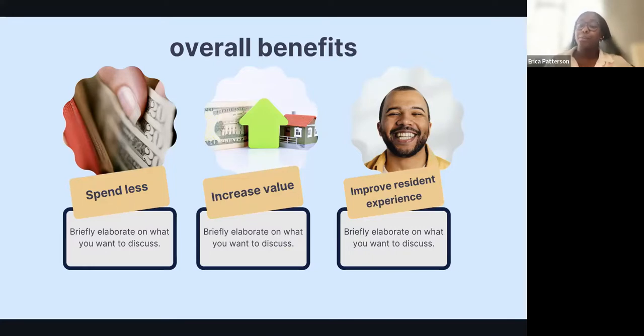And going to that, you improve the resident experience and also their overall quality of life while providing them a more sustainable environment. As we've come off this pandemic and now everyone is really trying to make sure they're living and being at their best health and wealth, this really shows the tenant that you care about the environment, you care about their living environment, and really improves their overall experience while living in your building.